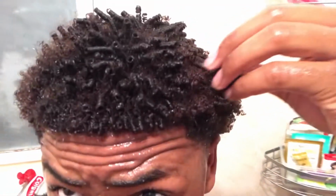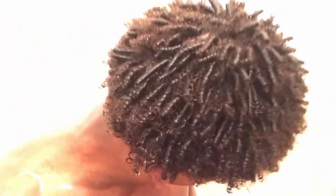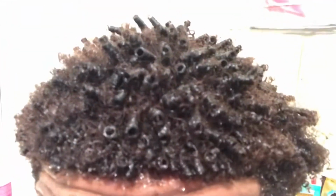So now I put in the conditioner, the curl activated conditioner. Now look at my curls. Real nice. Real nice. All right, so now I'm about to do the next part.